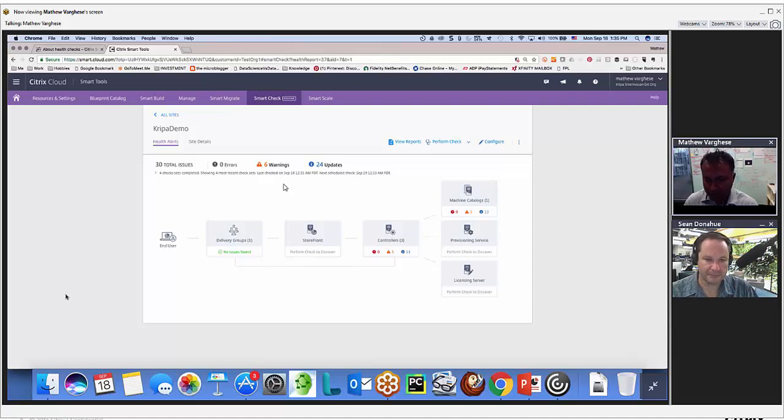All you need to do is log into Citrix Cloud, go to Smart Tools, pick your organization, and you're good to go. Now, when I say pick your organization, most customers have a few orgs, not too many.